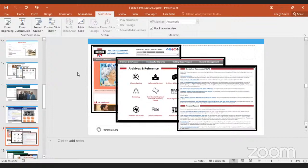The Texas State Library and Archives, we tend to think that they're just providing things for other libraries and record management, but they have a large archives collection and digital collection, and they have research available. They are the ones that worked with the Mormons back in the 60s to help get Texas records microfilmed. And they worked out a deal with the Family Search or Family History Center that they could go to the different counties and microfilm their records.